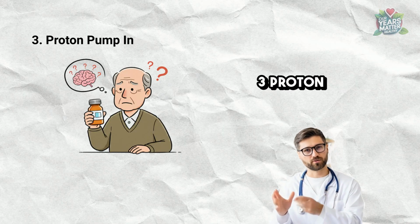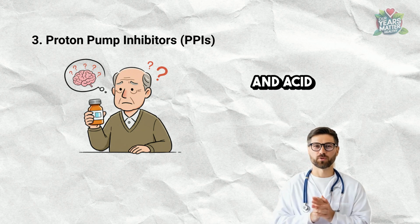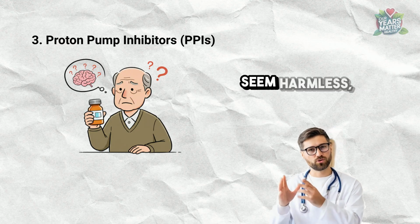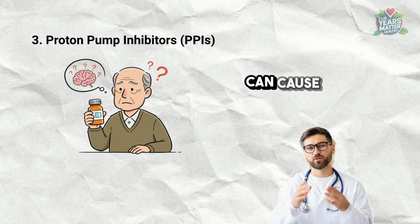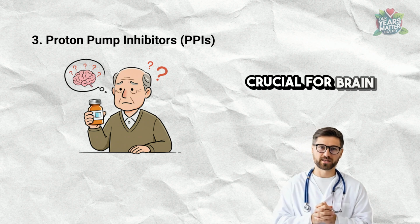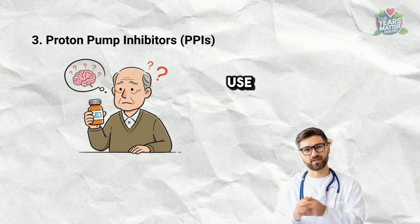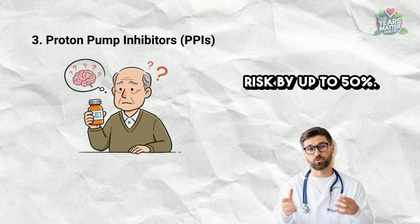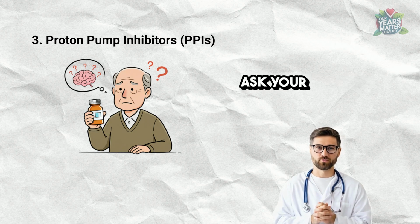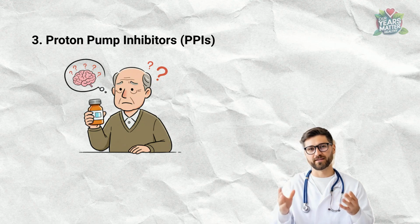3. Proton pump inhibitors, PPIs. Used for heartburn and acid reflux, medications like omeprazole and lansoprazole might seem harmless. But did you know they can cause vitamin B12 and magnesium deficiencies, both crucial for brain health? Recent studies suggest that long-term PPI use may raise dementia risk by up to 50%. If you've been taking these for months or years, ask your doctor if you still need them, or if lifestyle changes could help instead.